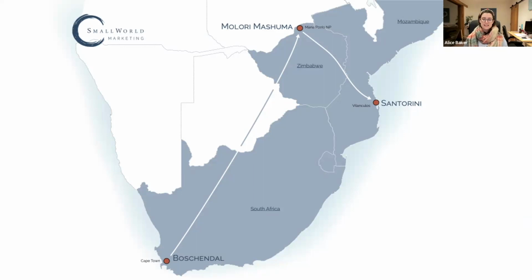So that will be a really nice addition, particularly, I think, when trying to add on Mozambique. Getting out of a safari property to Johannesburg and then out will be slightly more realistic with that afternoon flight as well, without having to overnight in Joburg.